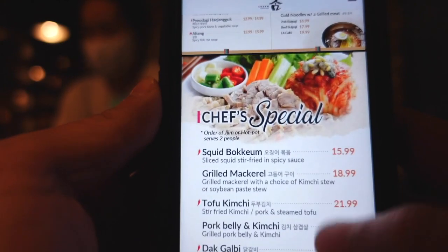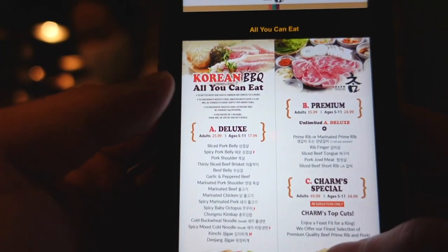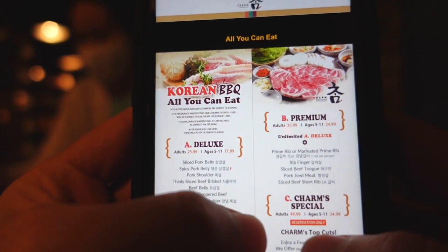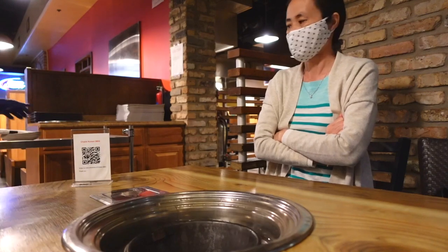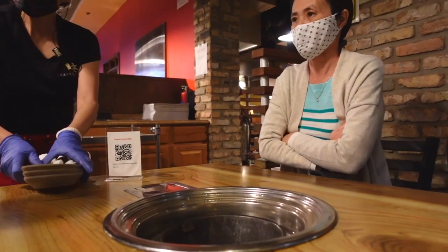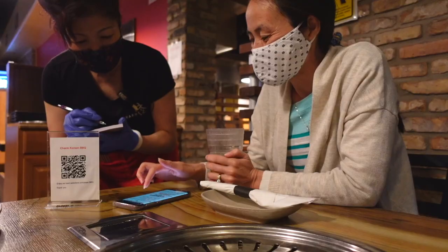There's a bunch of different items you can get, but specifically we're doing the all you can eat premium, $36 a person. And we're gonna show you all the different meats that you can have, but here's the grill and you pretty much order whatever you want.